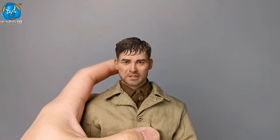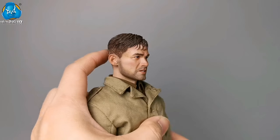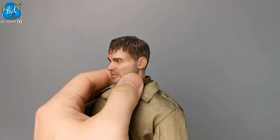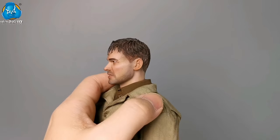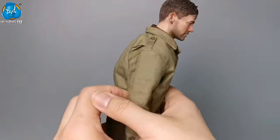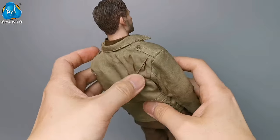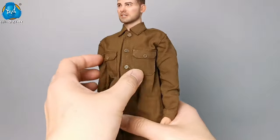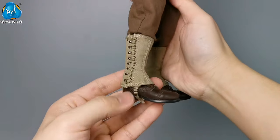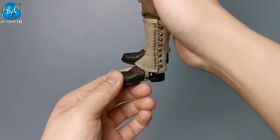The updated head sculpt is as authentic as always, with thick eyebrows, big eyes, and a slightly open mouth that showcases neat teeth. The blue veins on the forehead are clearly visible. Upham puts on an M41 jacket over a brown shirt. Both are designed with real buttons and real pockets. Underneath, he wears brown trousers and genuine leather boots, with leggings covering his calves.